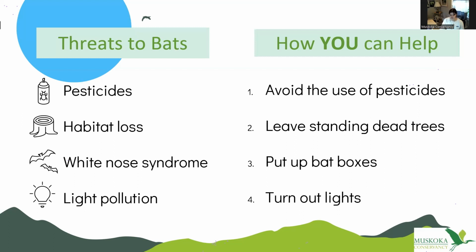It may also cause them to leave their roosts and hibernation areas sooner. So when the weather is still cold outside and there's no food available for them, they often end up starving to death, unfortunately. And lastly, light pollution. It affects bats just like it affects a lot of our nocturnal species. They have certain adaptations that allow them to be active at night, and when there are lights everywhere, especially during migration time, it can negatively impact our nocturnal species.